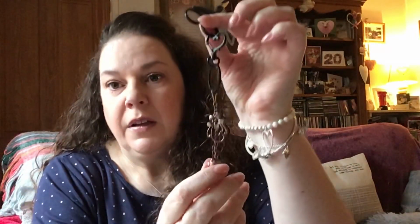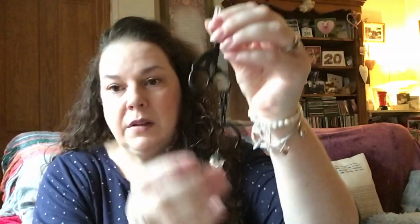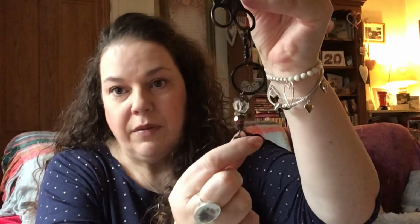And there's another one as well. Super cute. So my favourite is this one so far that I've made. I love that. So they make lovely little gifts, stitchy gifts.